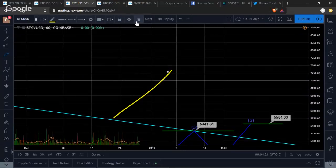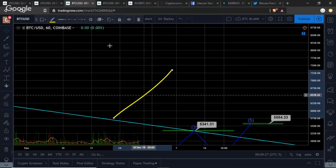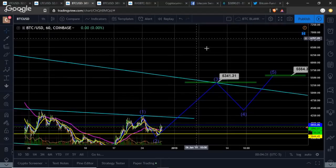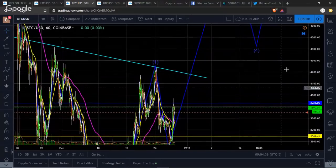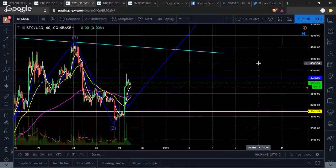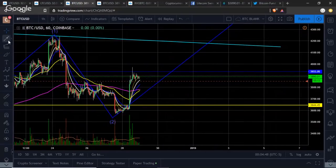Whoops. Get rid of that line. Kind of get a closer look at what's going on right now in this one and see if we can figure out what it's looking like. And yeah, it looks like it's definitely forming a triangle for another move up.